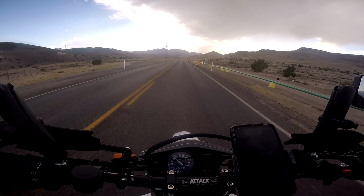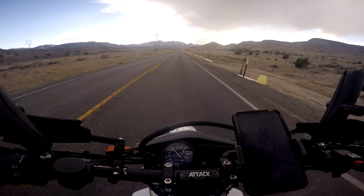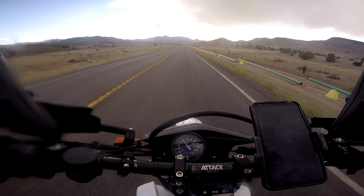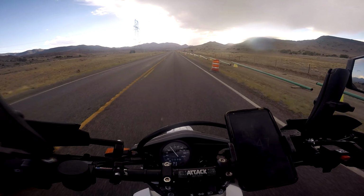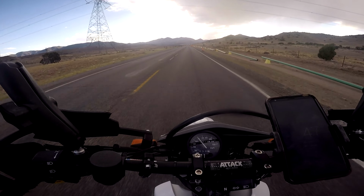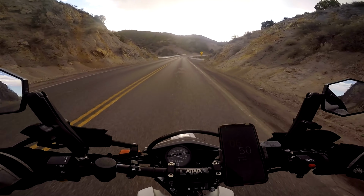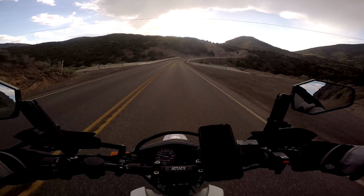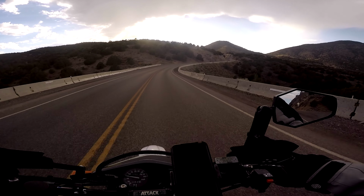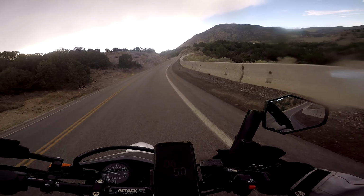Wow, those are some strong winds. Holy cow. DR is chugging. Come on, DR, you can hold 70. Let's do this. And then we always get these fun corners through here. 30 miles an hour, my butt. I'm going 50 through this bad boy.